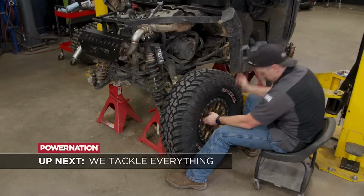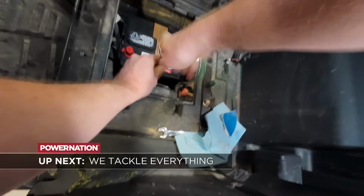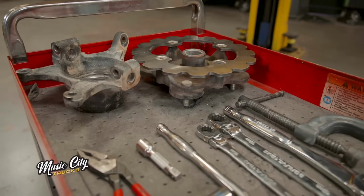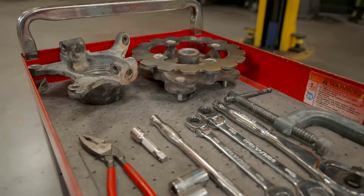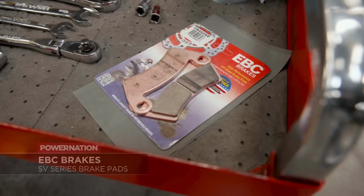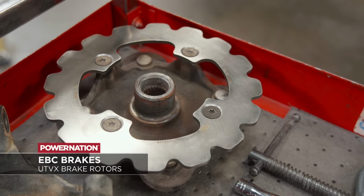Up next, we tackle a little bit of everything to get our UTV trail ready. Well, we are moving right along on our UTV project, and of course your brakes are one of the most important factors when it comes to safety. So we phoned up the fellas over at EBC, and they sent us their SV Sintered Copper Alloy Series brake pads and UTV X rotors.